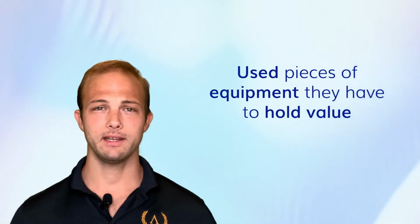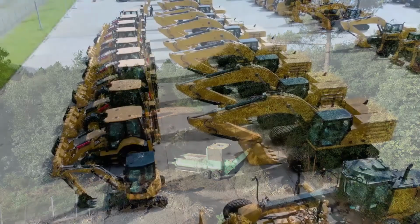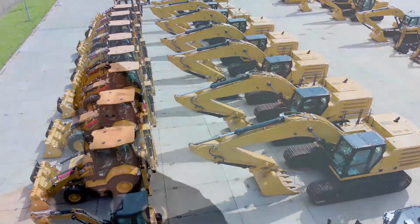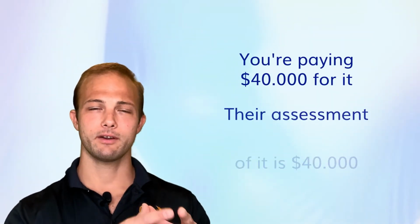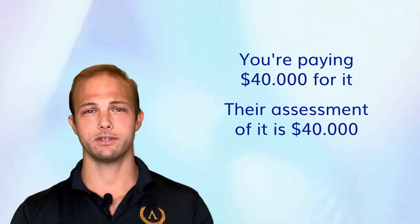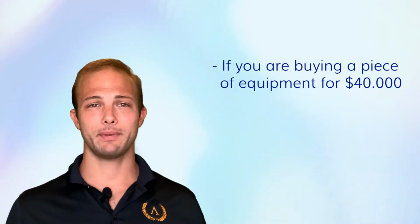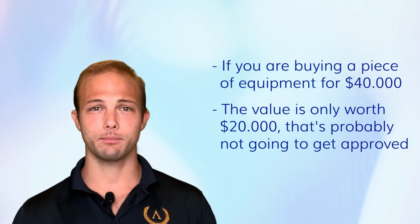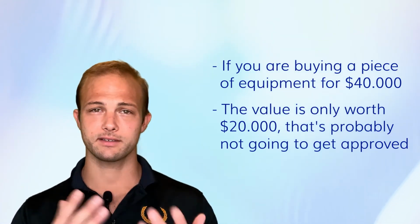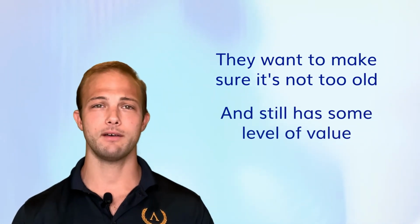Used pieces of equipment have to hold value and they have to be in lockstep, meaning if you're buying, let's just say, a wood chipper or a Bobcat skid steer and you're paying $40,000 for it and they look it up and their assessment of it is $40,000, that's a good fit. If you're buying a piece of equipment for $40,000, they look it up and they determine it's only worth $20,000 or $25,000, that's probably not going to get approved. That really happens on the used side, that doesn't happen on the new side, right? So they want to make sure, one, it's not too old and it still has some level of value.